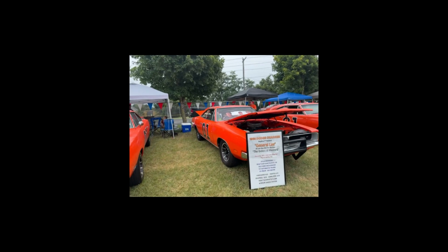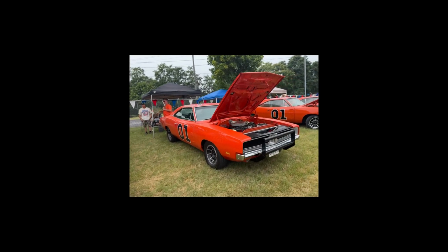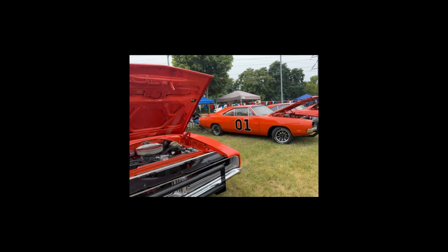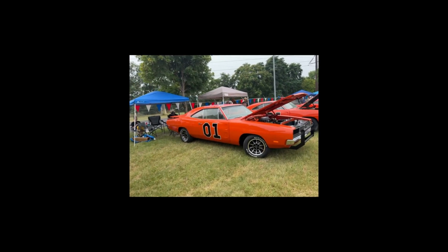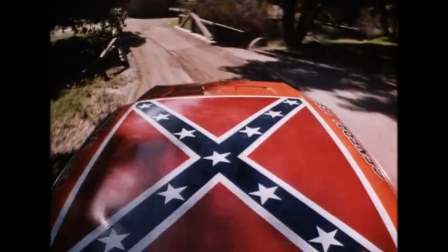For us, it was the opportunity to catch up with old friends and make some new ones. Many of them, like us, driving their General Lees across the country to be here. I think the final count for Saturday was 50 General Lees in presence for the show.